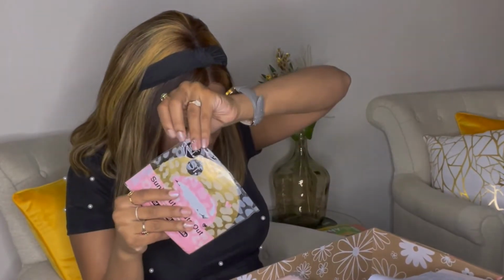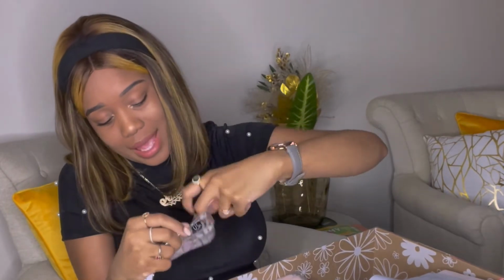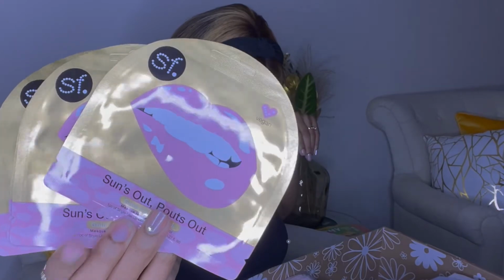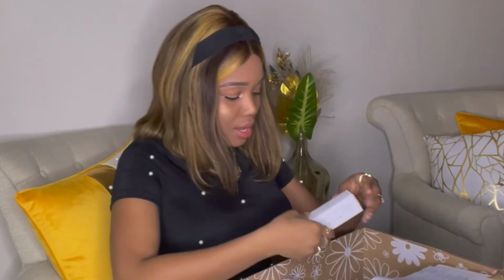This is, I'm trying to see if this is in my, oh, 7A. This is a Sun Out Spout Out lip mask. So these are lip masks. Now, I don't really use lip masks, right? But this is what they look like, lip mask. And they are $16. $16 for the four of these. It comes with four. So $16 for that.